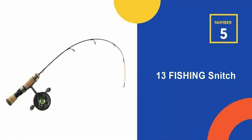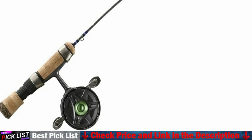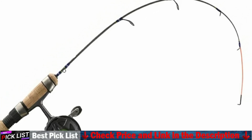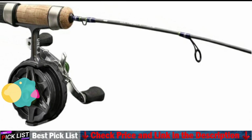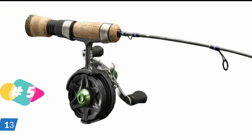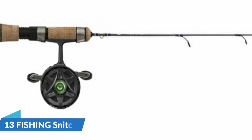Last in our top 5 best ice fishing rod list is the 13 Fishing Snitch. Go deep beneath the ice surface with the Descent Ice Fishing Combo. The rod is constructed of solid fiberglass, and has the right amount of sensitivity and durability. The reel boasts graphite frame construction with a rapid release spool and drop speed control for reliable, smooth operation. The 27-inch rod is sensitive enough for light strikes but strong enough to withstand a reel fight.